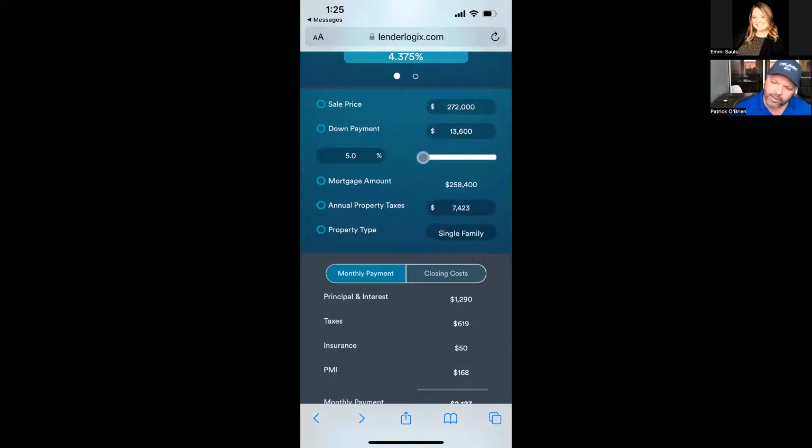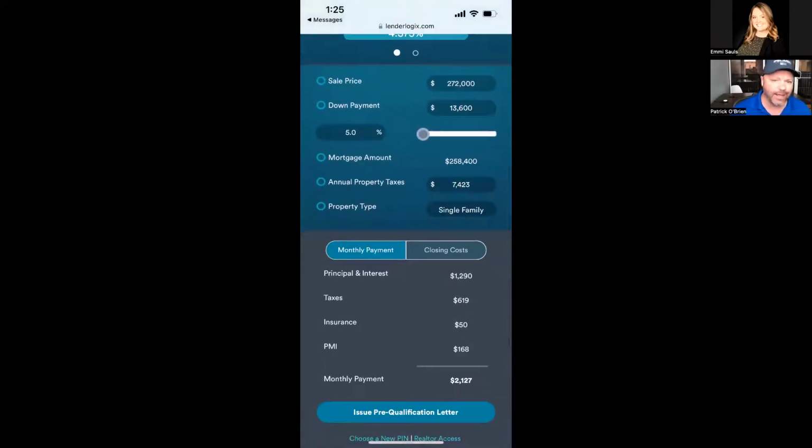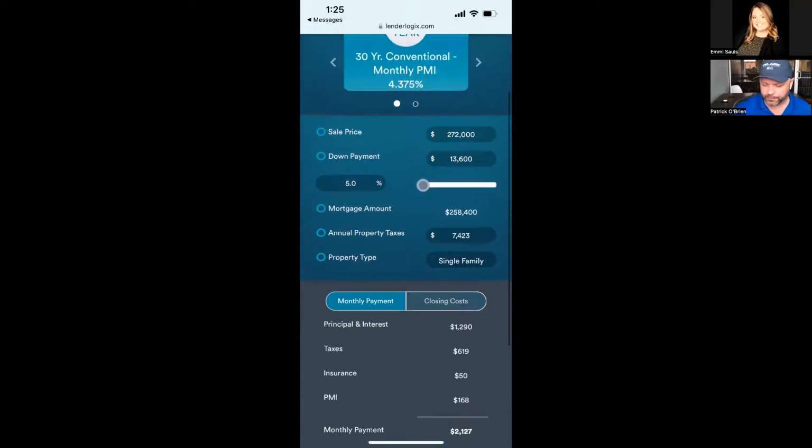A borrower that's confident and assertive and knows what their numbers are, knows what happens if they go up another $2,000 or $4,000 or $10,000. Those are the ones that win bids because they know what their numbers are. They're confident and they're assertive.